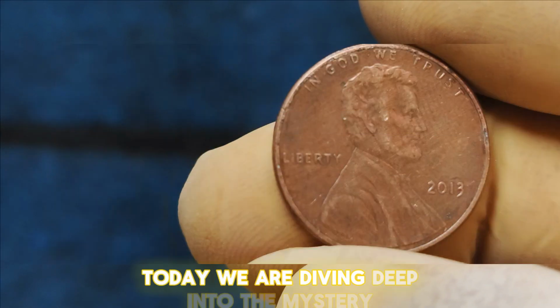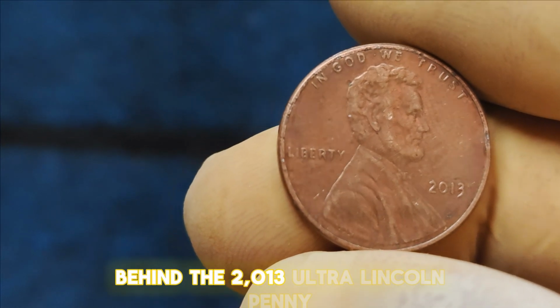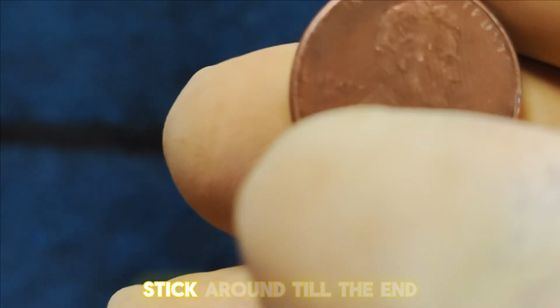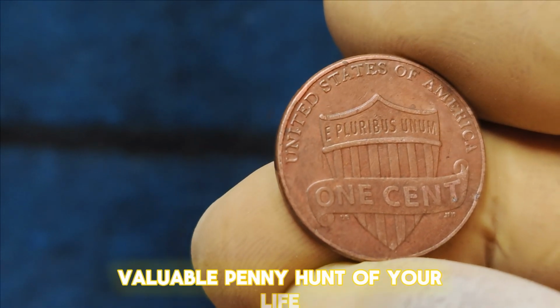Today we are diving deep into the mystery, rarity, and hidden fortune behind the 2013 Ultra Lincoln penny. Could you be holding one of these gems without even knowing it? Stick around till the end, because this might just be the most valuable penny hunt of your life.